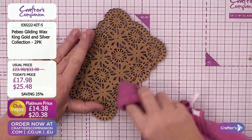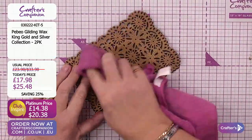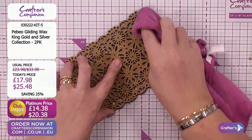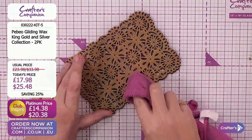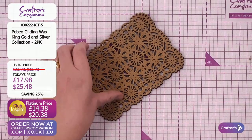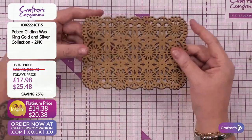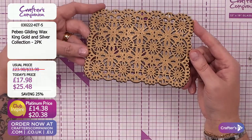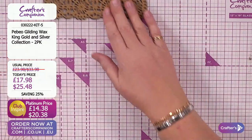It doesn't take minutes at all to dry, it's practically dry as soon as you've put it on there. But if you give it a buff, it'll bring up that shimmer even more. So again, if we pop it into the light now, can you just look at that? Absolutely stunning. So that's going to be the main focal point of the card again.